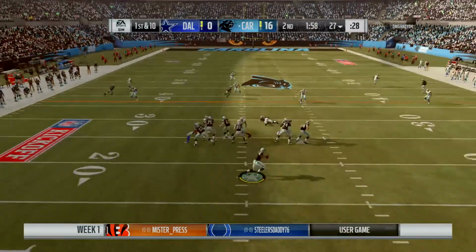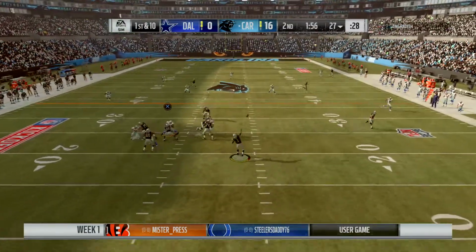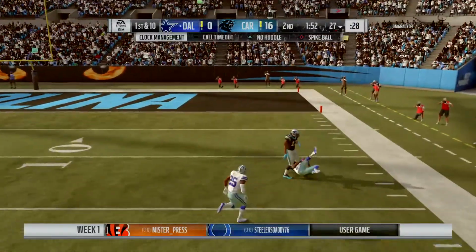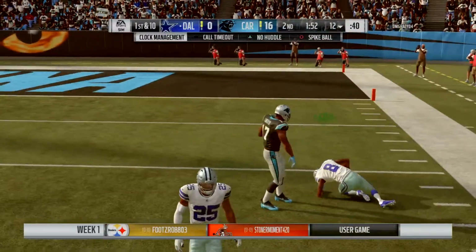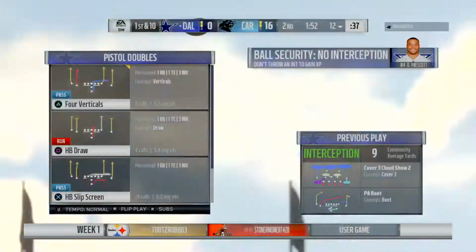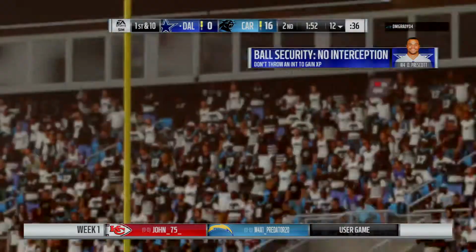Now a play fake here on first down. He's going to float this one deep right side. Looking for Funchess, but it's intercepted. Delvin Breaux with a pick. And a big turnover there as his guys will get the football back.